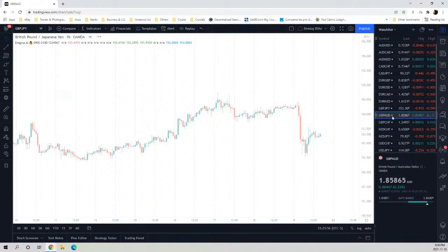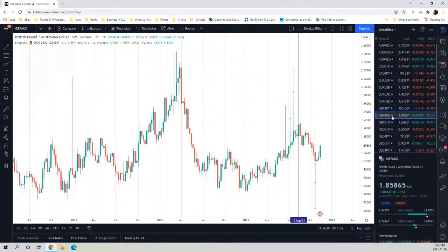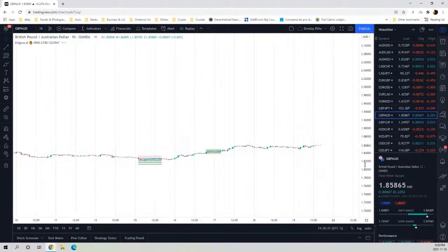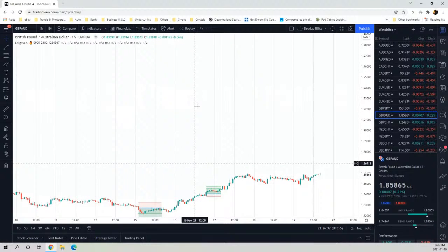Let's look at GBP AUD. Nice move here to the upside for GBP AUD. So the GBP pairs were going up overall so far. Okay, so let's look at the hourly chart to see if we had any setups. And yes, we did. So let's look at them.